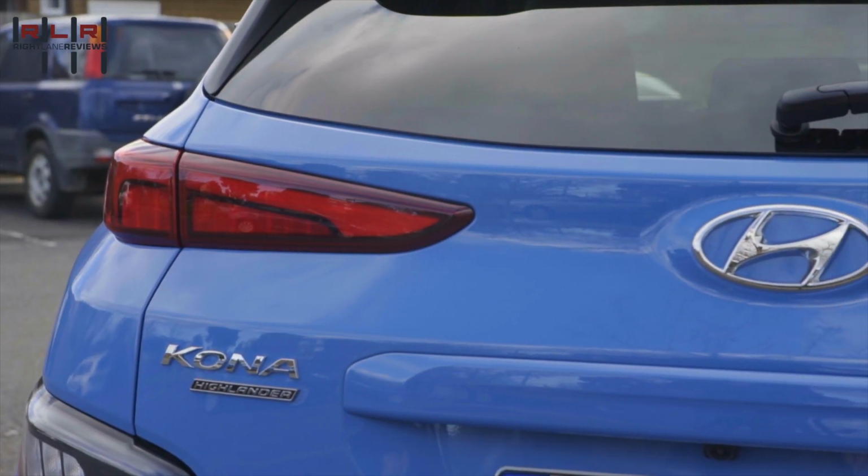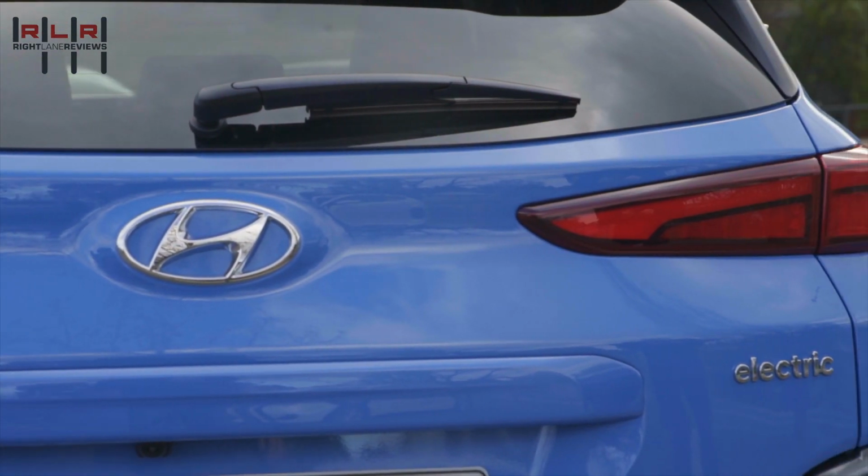It's got all the Hyundai safety sense, and you only have two specs in the Kona Electric, which is the Elite, which is a very well spec'd version of the Kona, and then you have the Highlander, which is what this is, which has heated seats, cooled seats, Harman Kardon stereo, all the extra sensors, and you do get safety sense, adaptive cruise control, all of that. So pretty normal Hyundai.